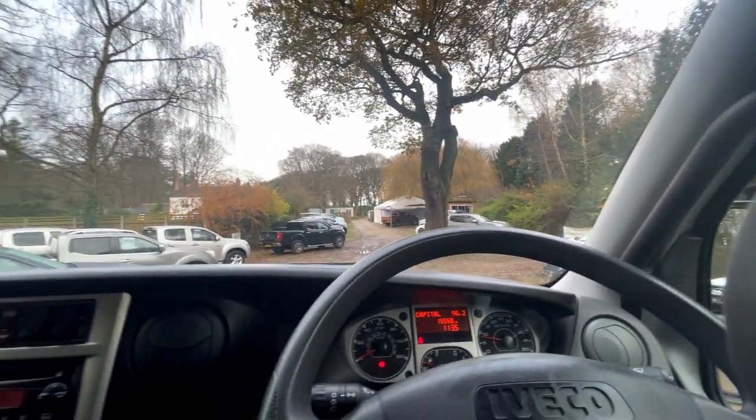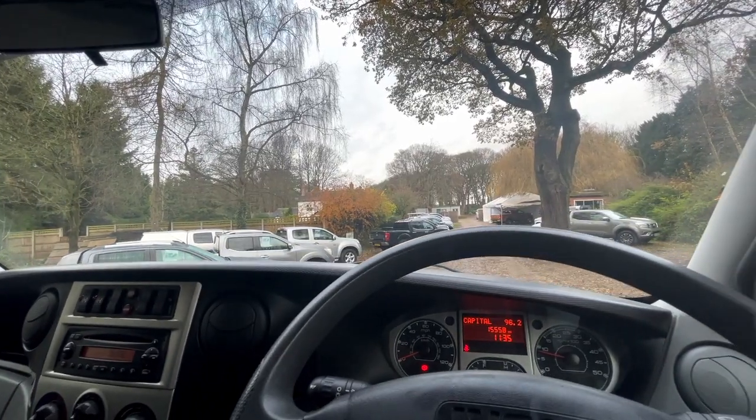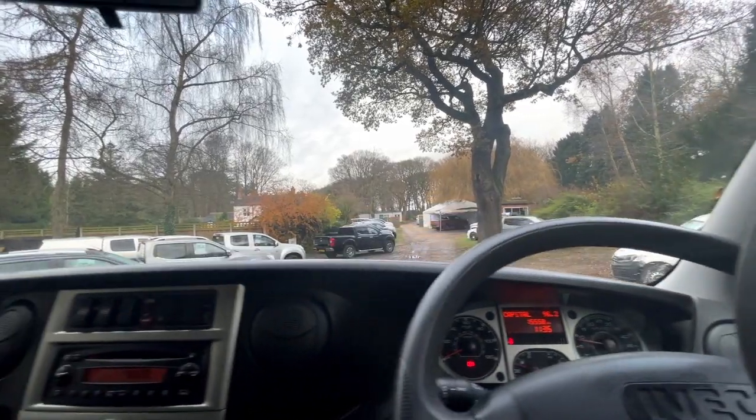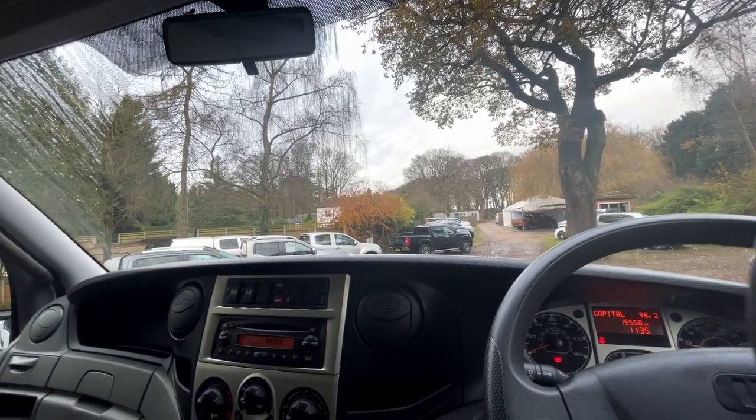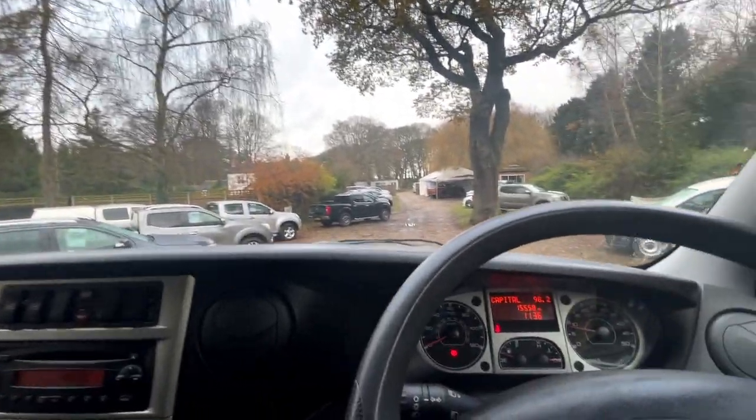Yeah, so it drives nice as well. I've got my class 2. I've driven a few wagons in my time. It feels like it's just driving a lorry. Clutch is nice, it drives really well, no issues at all. Obviously you just need to be aware of the actual size of the vehicle. Right, so let me switch that off.